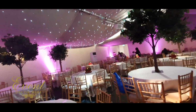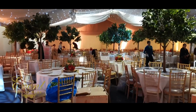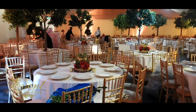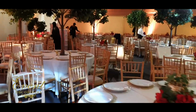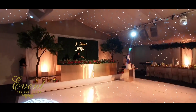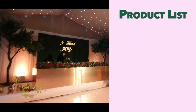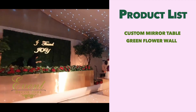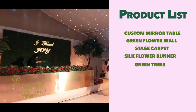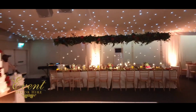So, with a few twizzles of the lighting, it then formed this, a more amber effect and less harsh than that purple lighting. So things are starting to take shape as we progress through, and now we'd like to focus a bit more on the head table, which is a long one, and breaking down what we provided for the head table. It includes, we've got this custom head table, a green flower wall, we carpeted the stage, a silk flower runner, green trees, gold mirror matching cake table. All of the things that come to make this stage what it is.